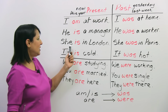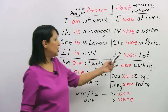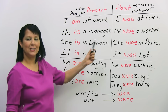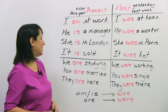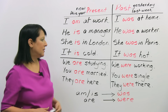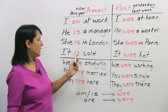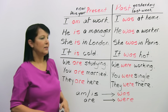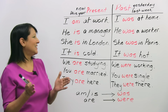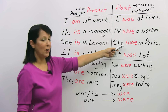Next, she is in London today. Yesterday, she was in Paris. Again, is became was. Another example, it is cold today. Yesterday, it was hot. So once again, is became was. So what's the pattern here? What do you see? I know you see the pattern. So the pattern is that all of these became was.